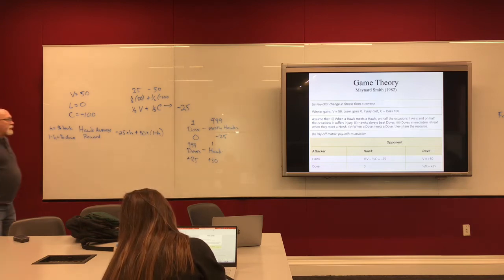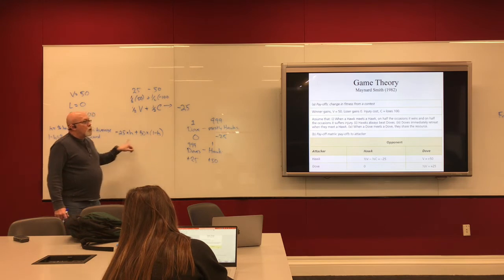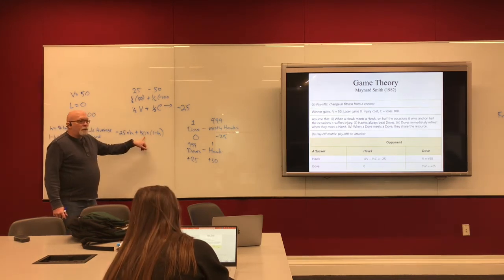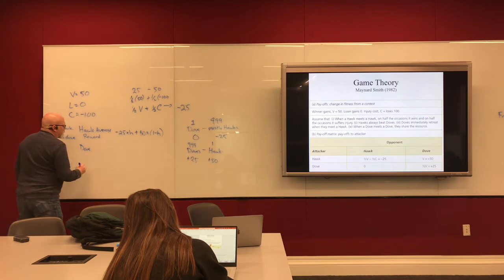And the reason that this is the average is, in a population full of hawks, this is going to be really high, close to 1. This is going to be really low. Most of the time you're going to be getting the negative 25. You're going to be very seldom getting the 50, so it becomes this kind of weighted average. We can do the same thing for the average of the dove.